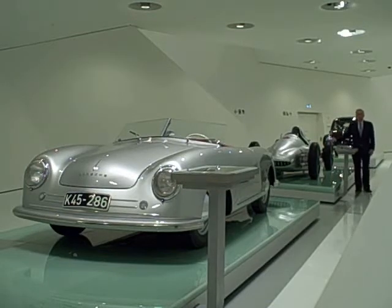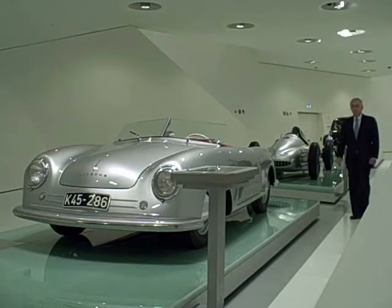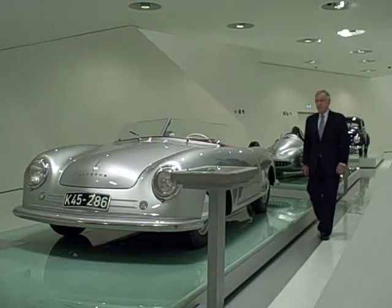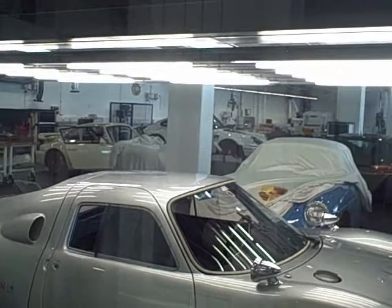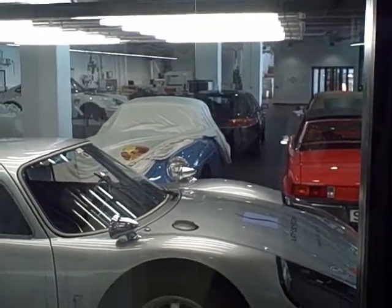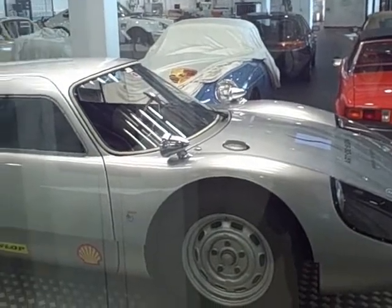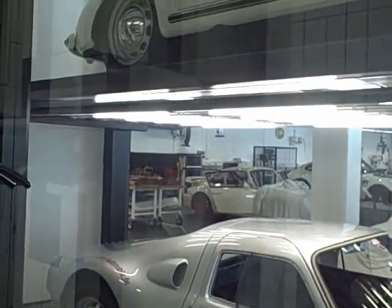Even one of my early 356s had suspension parts with the VW stamp on them. The last time I saw number 1, she was across the street in the old museum. Back on the ground floor, behind the glass, is the classic department, where other museum cars are being restored and maintained for the rotating exhibits upstairs, as well as for traveling around the world.